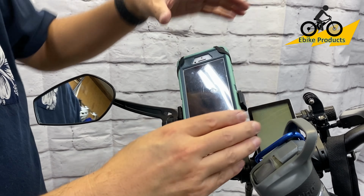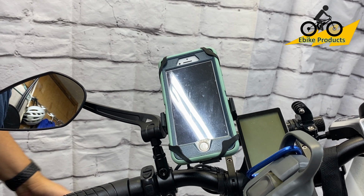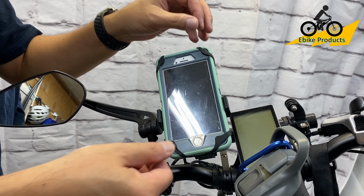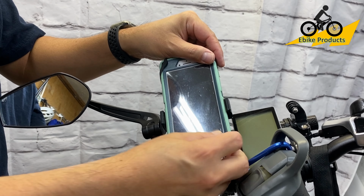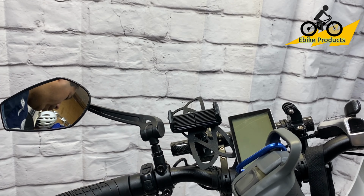But again, a cell phone holder is, I think, a necessity when you're riding your e-bike out there. So consider getting one of these. They're not very expensive. You can easily drop your phone if you have it in your back pocket or in your front pocket when riding around. And, you know, it's also great to have the ability to have your GPS running if you want it there. So this is the second top accessory I would recommend.